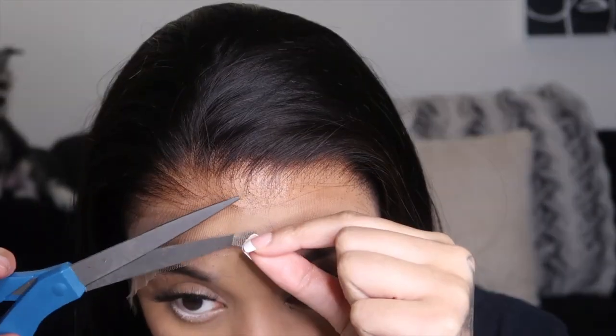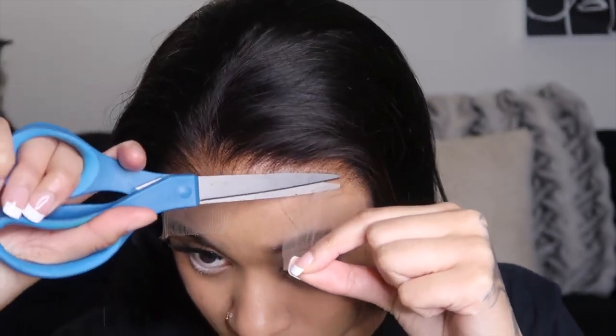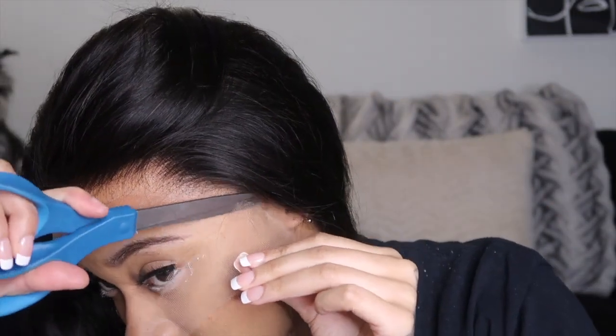So I cut it down the middle so that way I can, like, split cut it. So I'm cutting it down as close as possible to where the pre-plucking starts, so that way I don't cut off the pre-plucking, basically. And the one side of my head is always smooth to do, but once I get to the other side, girl, it be struggling. Y'all gonna see.